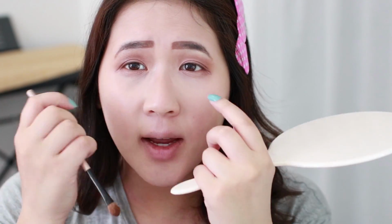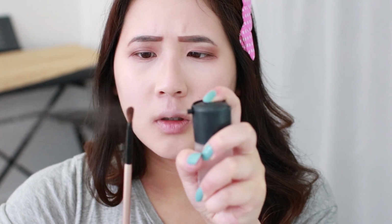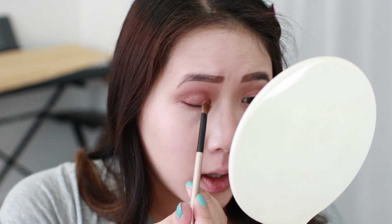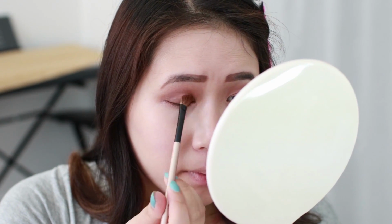And to intensify that pink that I first used, I'm gonna use Mac Fix Plus to put some water on my brush. And then with the wet side, I'm going to dip it back into that very first pink shade, which is the one over here, which is really, really shimmery and pretty. And then I'm just going to pat it in the inner corners of my eyes to get that big pop of pink.